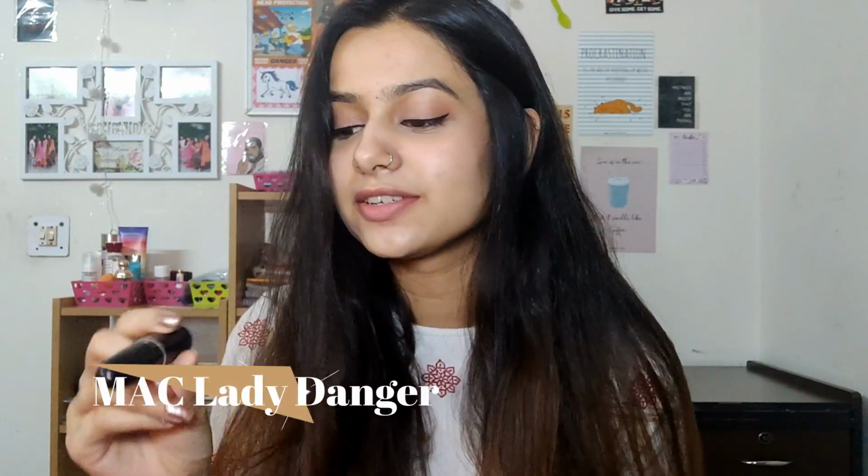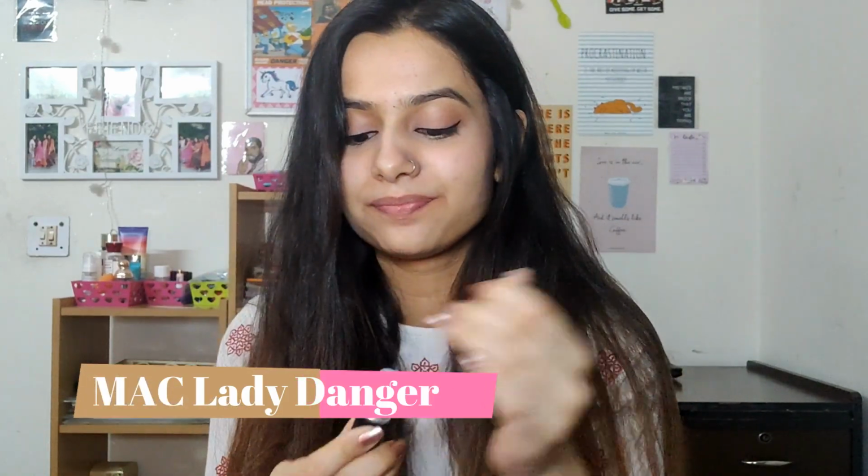So the next shade that you must have in your closet is MAC Lady Danger. This is how it looks. I'm not really good at putting on lipsticks. Lady Danger, so intense. I love this shade. This is again a coral color, and it is a mix of orange and red. There's less of orange and more of red, and I just love this color.